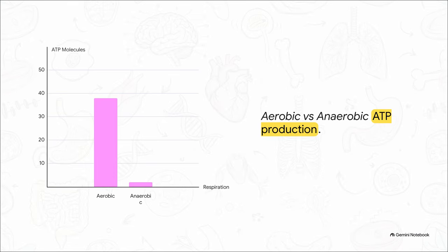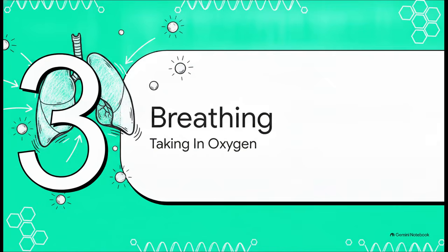But what happens if you're sprinting as fast as you can and your body just can't bring in oxygen fast enough? The factory hits the panic button and goes into an emergency state called anaerobic respiration. Without oxygen, that same glucose only yields a pretty pathetic 2 ATP. Plus, it leaves behind a nasty byproduct called lactic acid. And that right there is exactly why your muscles start burning and cramping up when you push a workout a bit too hard. Which brings us to Section 3, breathing, taking in oxygen.